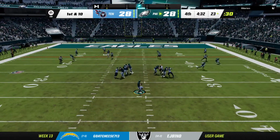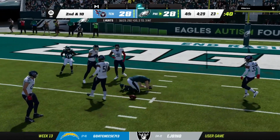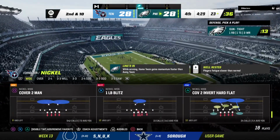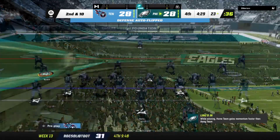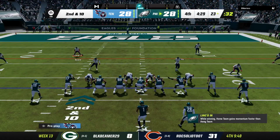On 1st and 10, it's Hurts. Toward the center of the field, but it's incomplete. Even in today's NFL, when we think of the tight end position now as really a glorified wide receiver, we're still asking a lot of those guys. They have to block as well, and every now and then, they don't come down with the football. Well, once again, they'll go from the 23-yard line on 2nd and 10.